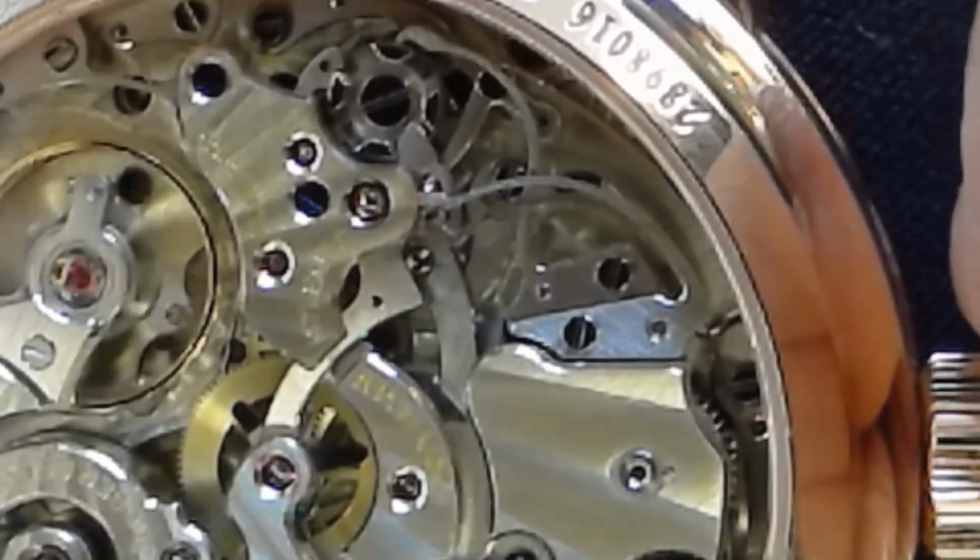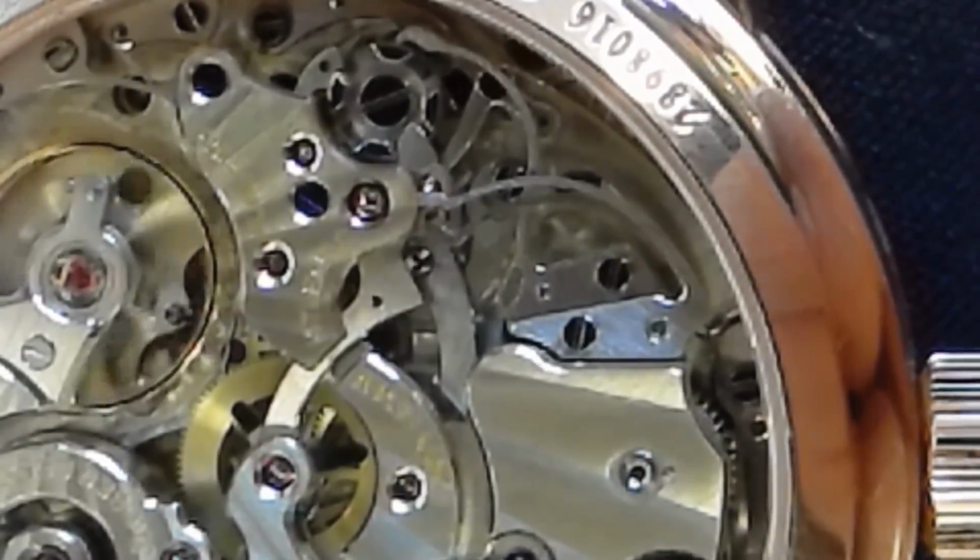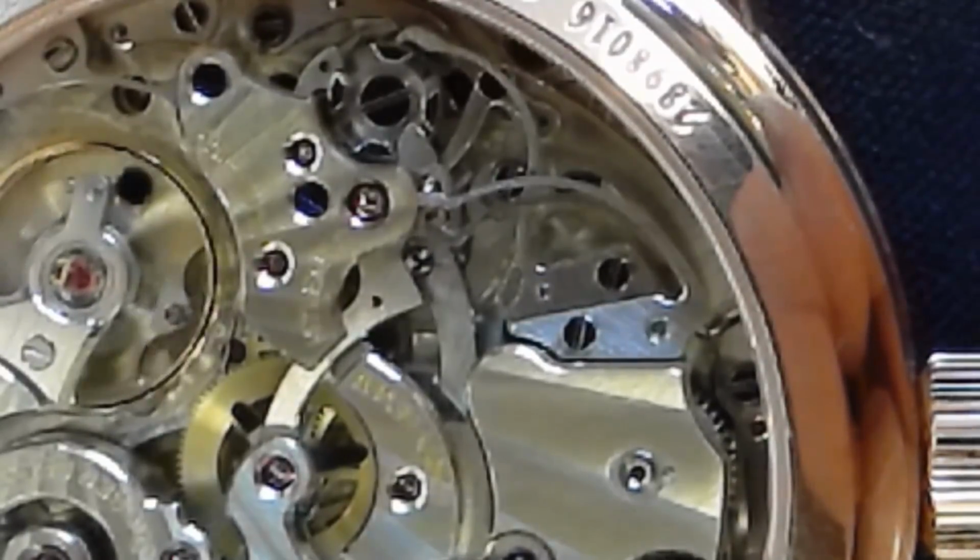So nickel silver is 60% copper, 20% nickel, and 20% zinc. I believe it's like a brass, but there's a higher nickel content in there. It's very pretty.